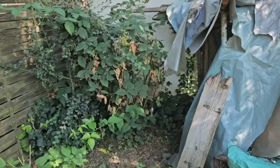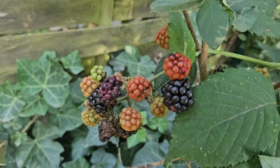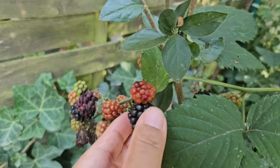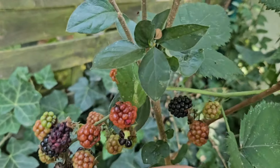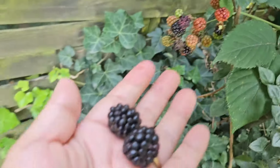And here are also blackberries. Oh, this looks so nice. Oh, see? Wow, wow, wow. I think I should pluck this. Big one here. Another one also, okay. Wow. See? Wow, these are blackberries.